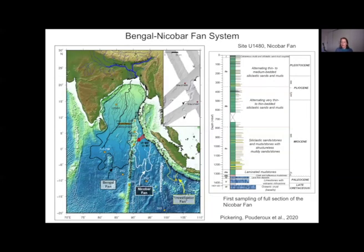Okay, so that's enough on that. And just to finish, some slides about the Bengal-Nicobar fan system. As I said, the drill holes that we had were basically rare sites on the Nicobar part of this bigger Bengal-Nicobar fan system, which you can see on the left-hand map.